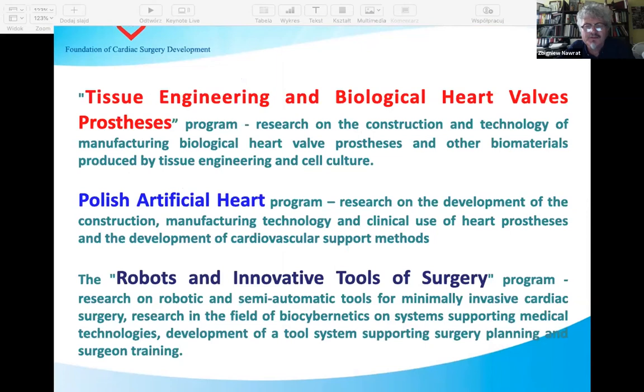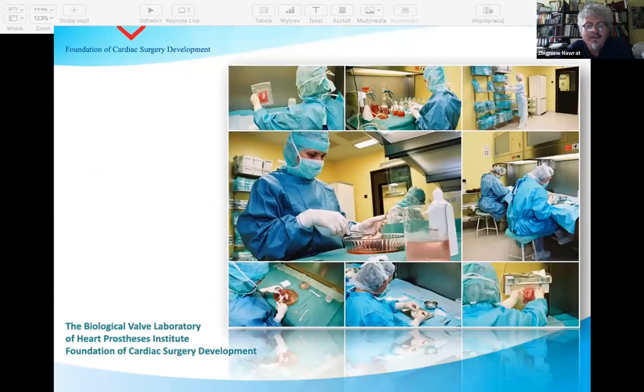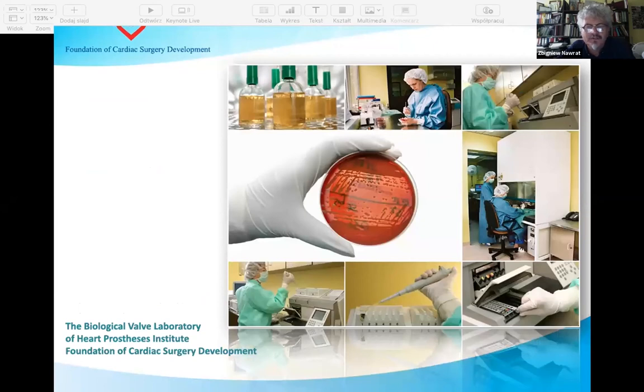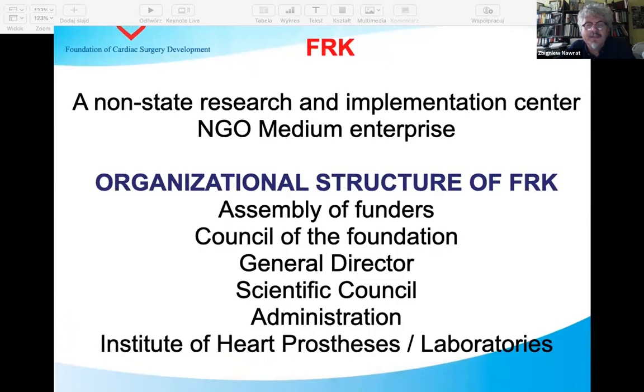One of these, of course, is the biological source. The tissue engineering and biological heart valve program is also performed by the bioengineering laboratory. The artificial heart laboratory is where I count the artificial heart, several kinds of blood pumps, and robots and innovative tools for surgery. Also, the simulation modeling is performed in the biocybernetic laboratory. You can see a few pictures from the foundation. It is the bioengineering laboratory, the biological heart valve laboratory. It is the tissue bank where the tissue is prepared for clinical usage. Also the histopathology and microbiology labs and the artificial heart lab.